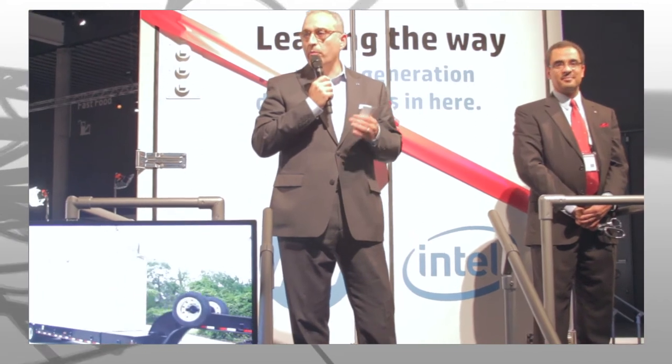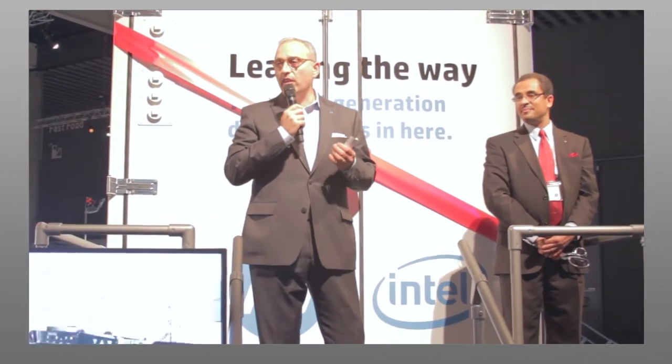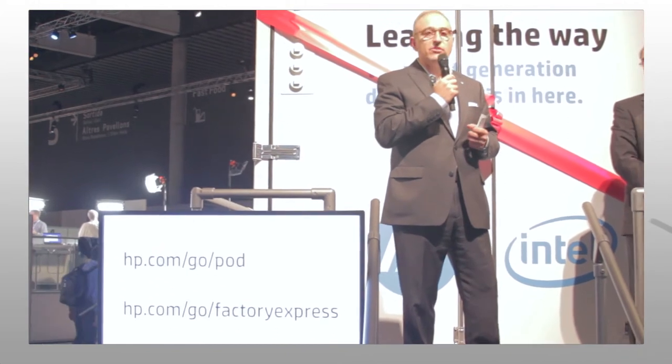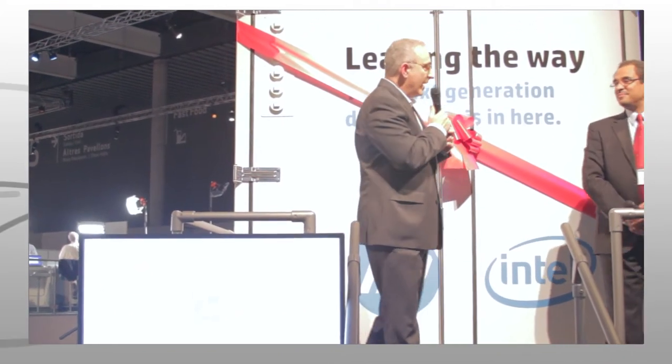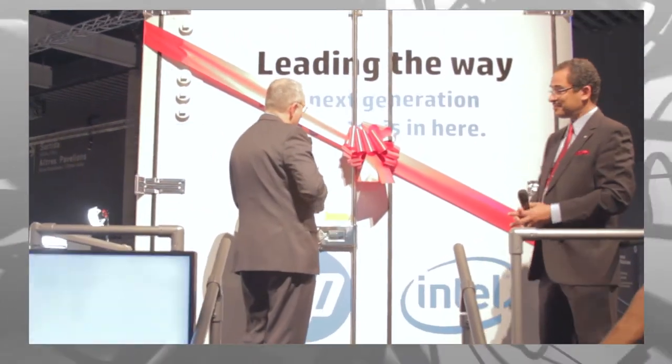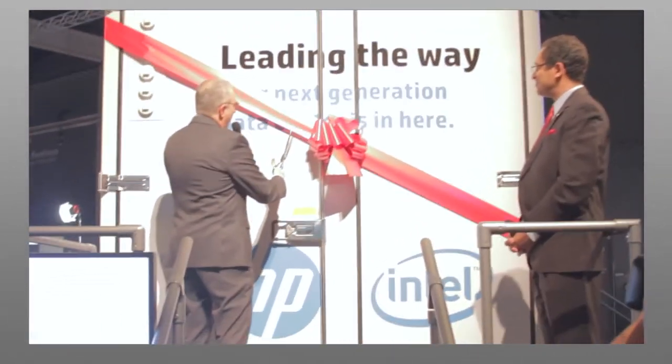So this is an incredible amount of innovation that we bring to the market for the European market, and it actually meets the specific regulation of power and cooling for Europe, Middle East, and Africa. So I am extremely excited to announce this product today. And so with that, we're going to cut it. Make sure I cut it good. And this is the pod for the European market.